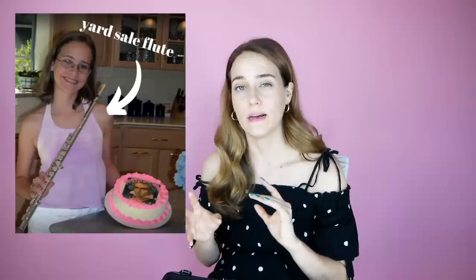So I played on my flute from the band program at school for a few years, and then after that, I think that my teacher, if I remember correctly, got me another student flute that was from a yard sale that she found. And it actually was really nice. I think it was a Buffet flute. It was really old, but we got it fixed up, and it had the same general setup as my other flute with the closed hole keys, C foot joint, etc. So I played on that flute for maybe another year.